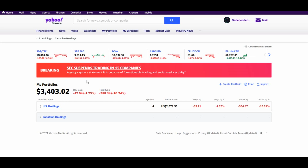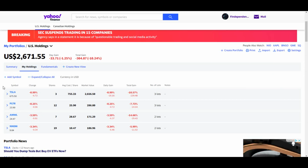Okay, this is the total value of my portfolio in Canadian dollars. Unfortunately, I'm losing around 10%. I will explain why later. Here you can see that I don't have any Canadian holdings now because I sold Enbridge, the only Canadian stock I had, and I bought more US stocks. So let's take a look at my US holdings.